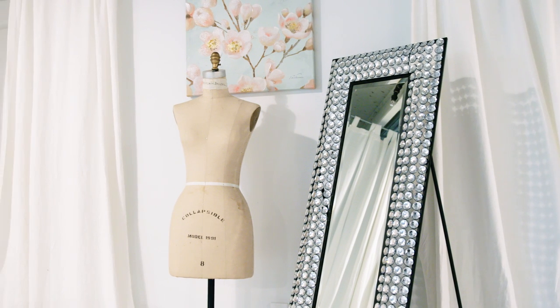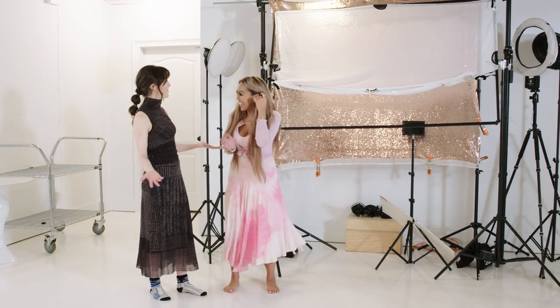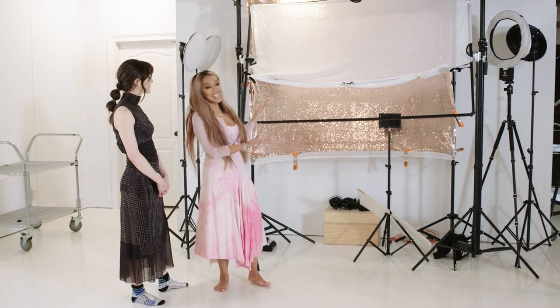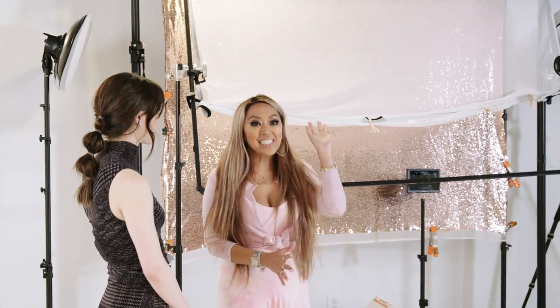Okay, so this is where we create. So it's a studio in your house? Exactly. Oh my God. I know, this is the biggest blessing of all because we really are able to do anything we want to do here. Wow. It is a lot of space. So we can set up sets.